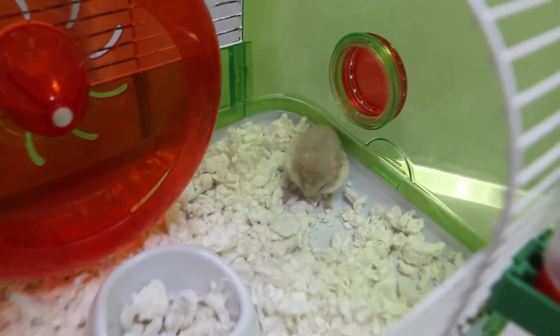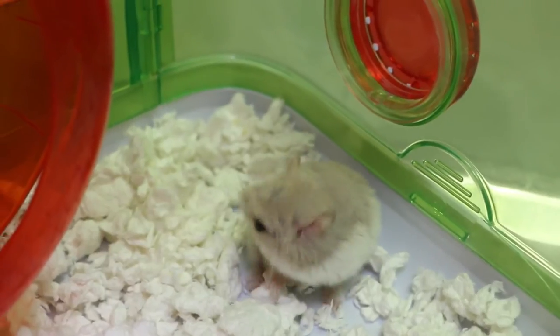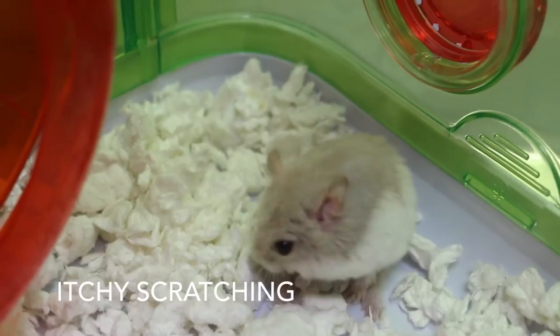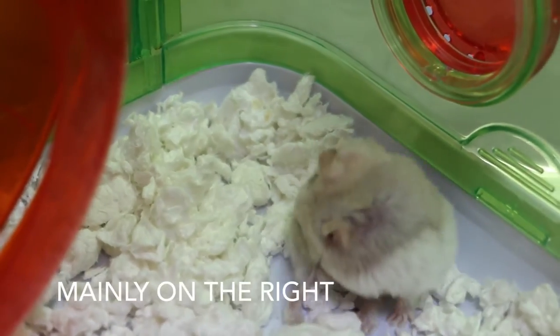The mother and preteen daughter complained that this 2-year-old dwarf hamster had a red bald patch on the right backside area and was itch scratching continuously. The vet observed the hamster and saw the scratching mainly on the right.